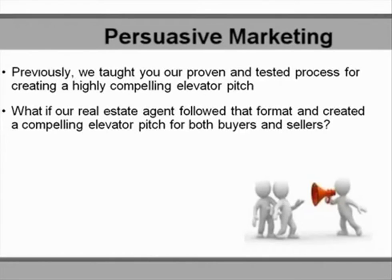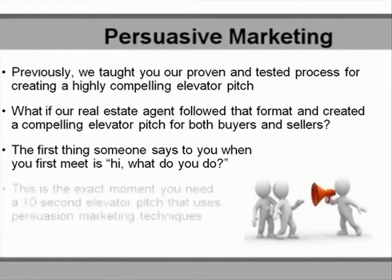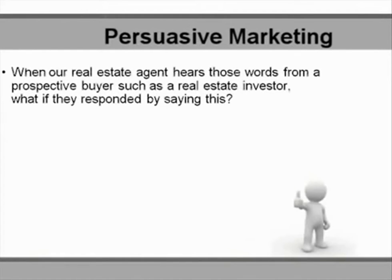So think about a networking event. The first thing someone says to you when you first meet is, "Hi, what do you do?" This is the exact moment you need a 10-second elevator pitch that uses persuasion marketing techniques so you instantly grab the attention of the person you're speaking with and compel them to want to know more about what you do. When our real estate agent hears those words from a prospective buyer, such as a real estate investor, what if they responded by saying this?